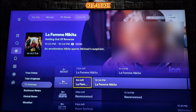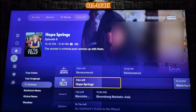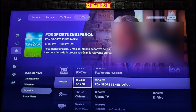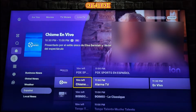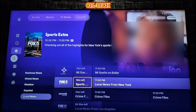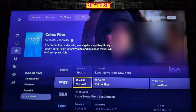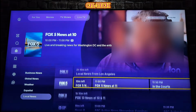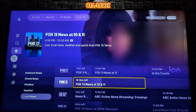So with Tubi, if you haven't tried it, this is definitely one that's recommended to try from CFL-TECH. Look, you got Fox Weather, you got Fox Sports there. Let's see, you have some of the same. You have some Spanish titles there or channels. Then you have Fox 5 New York, News 12 New York, Fox 11 LA, Fox DC. So a lot of Fox, of course, again.